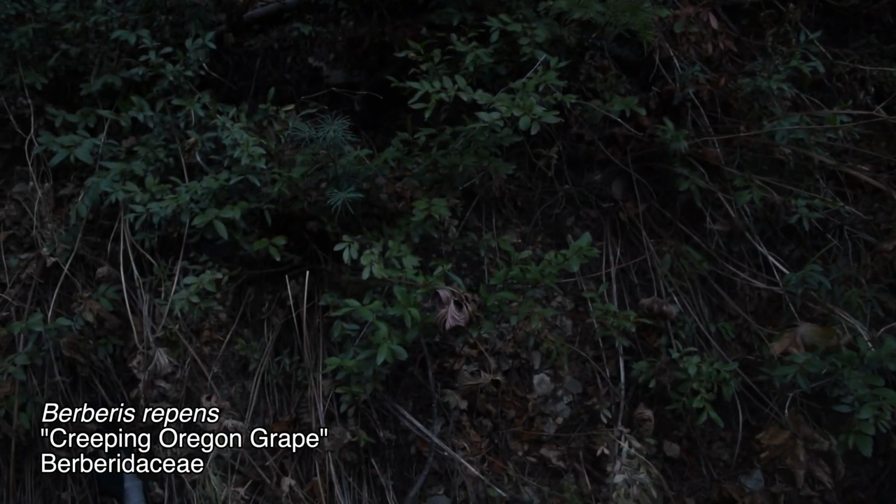And I've also seen some on the trail. I can show you right here. There is some Berberis or Mahonia repens, which is always really cool. But this is it for the video.